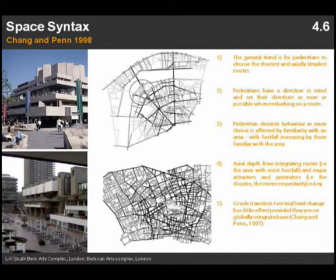Seems quite obvious. But the pedestrians have a direction in mind and set their direction as soon as possible when embarking on a route. Pedestrian decision behavior in route choice is affected by familiarity with an area. People tend to actually like following other people. Axial depth from integrating routes and major attractors and generators are heavily influential, and grade transition and vertical level surprisingly had little effect. What's key is probably number four, axial depth from integrating routes.